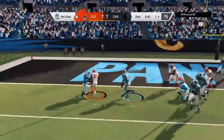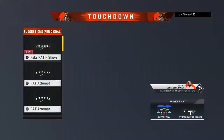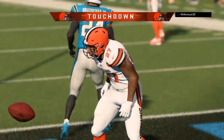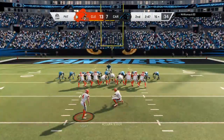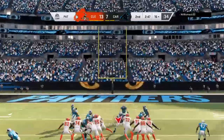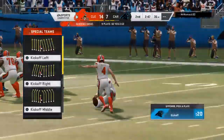They'll try to run with Hunt. And he's in. Touchdown, Browns. Punching it in from a yard away. And the Browns have taken the lead. Well, they decided to run it in and got it done on 3rd and goal. A lot of times, that's a passing play.